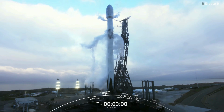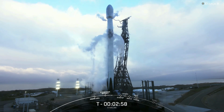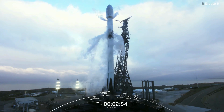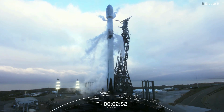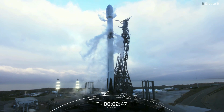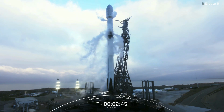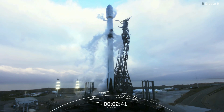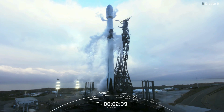Stage 1 LOX load complete, and Stage 1 POGO. With that call out, we have completed liquid oxygen loading on the first stage. And at this point, we are fully loaded with both RP1 fuel and liquid oxygen oxidizer on the first stage. We're going to hear a similar call out on the second stage shortly for Stage 2 LOX load complete.